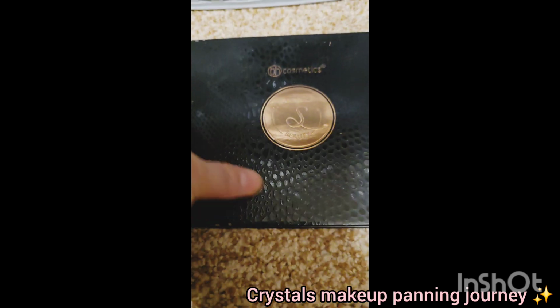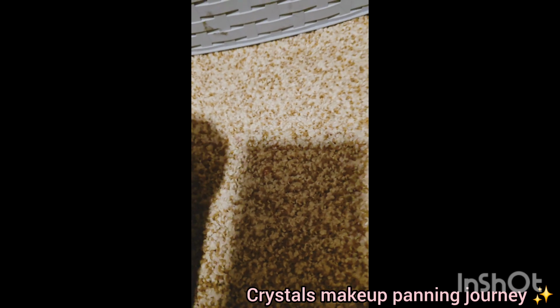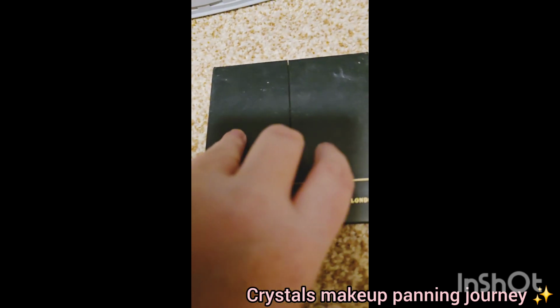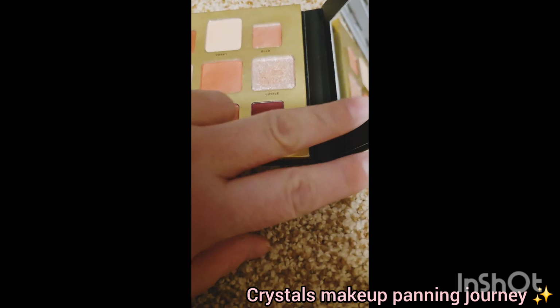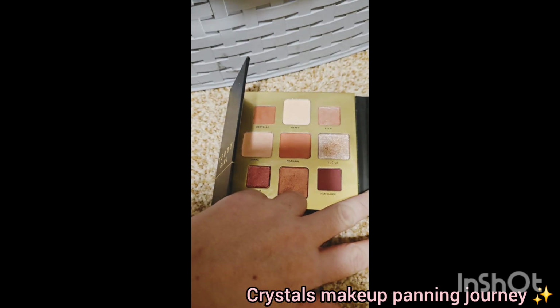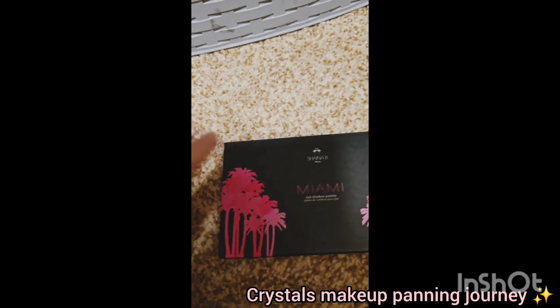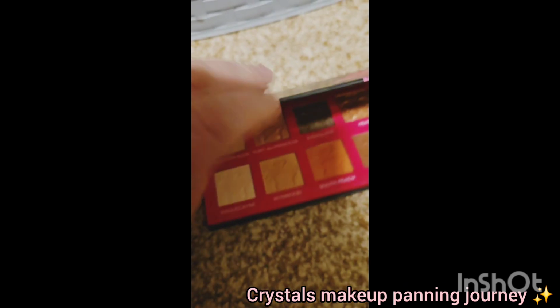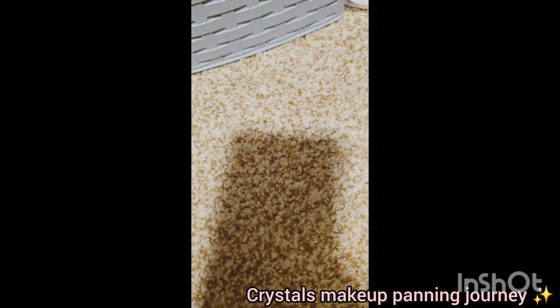Pretty color story. And then this one here is the Teddy Girl from Butter London, and I want to say I got this one from Ulta, but the colors are really pretty in here. This is the Sheena B, another one that I had gotten in a subscription box, so that's what these ones look like. Haven't even used this one, honestly.